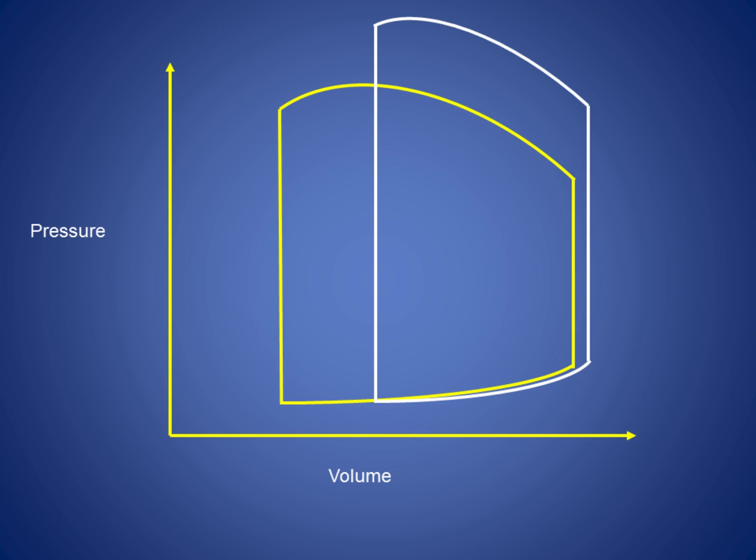Let's say white is normal, and we gave nitroprusside or nitroglycerin, we can go to the yellow loop, okay? And then stroke volume is increased, and we're happy, because we've increased cardiac output once again, okay?